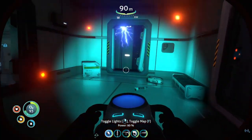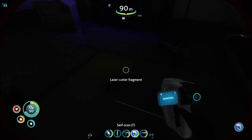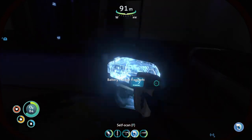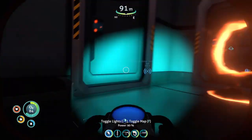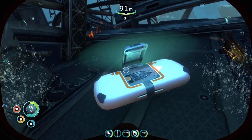We've done it. Is there anything in here? What is this? Laser cutter fragment? Well, why would you need a laser cutter fragment when I have to have the laser cutter? Battery charger? We already have a battery charger. We did find one thing that I would like to... oh, hello. What do we have here? Data box.